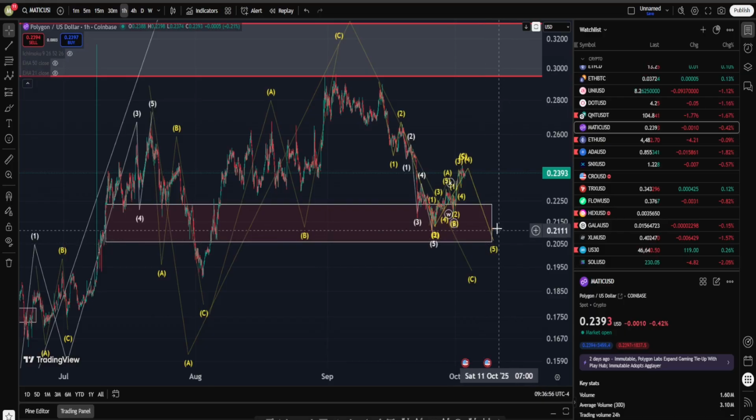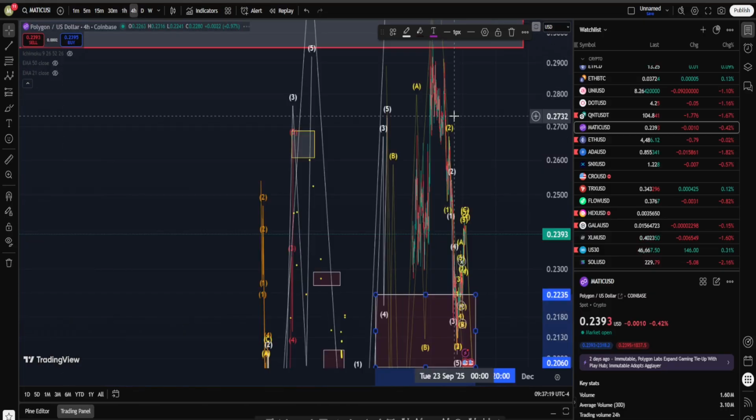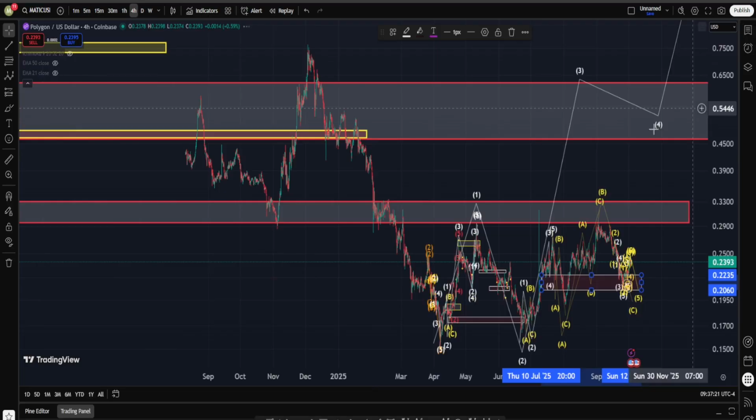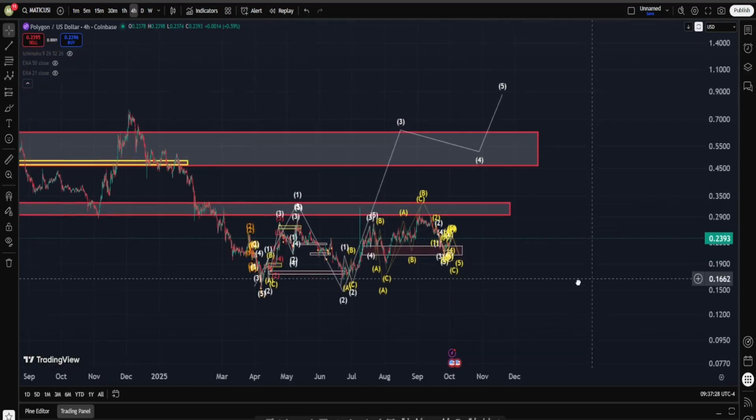Bottom line is, as long as we are not getting a break of this very important support region around, let's say, 20.5 cents, we should probably say, even if we're going to get another leg down in Polygon, it's not going to be that significant. And from these areas, I do expect a very strong bounce in order to hopefully start the next major phase of the bull run. And for those of you who are telling me in the comment section, maybe once in a while I should talk about the overall scenario, here is what I'm thinking in Polygon.